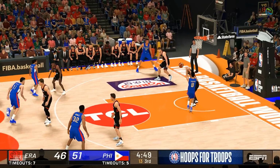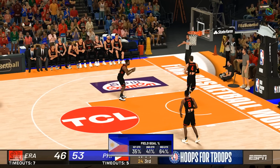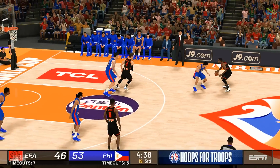To the paint. And Thompson gets it to go. Thompson's got 5 points in the quarter. There is an imagination, a creativity. This guy's passing drives the offense.